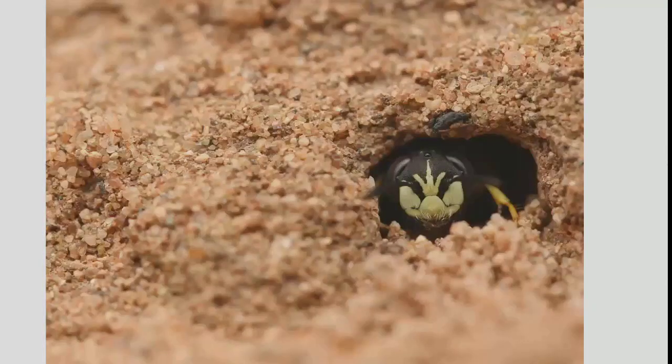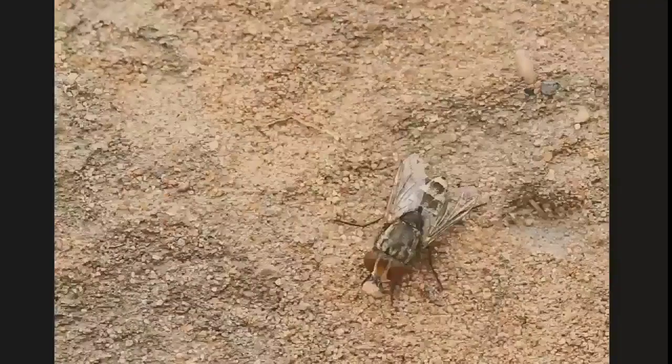Obviously, they're called bee wolf because they provision their nests with things like honeybees and some of the other solitary bees as well. So it's a priority species for Nottinghamshire. There used to be a red data book species, RDB2, but there's good evidence to suggest that they're increasing in number massively in Britain, again, probably due to a warming climate.